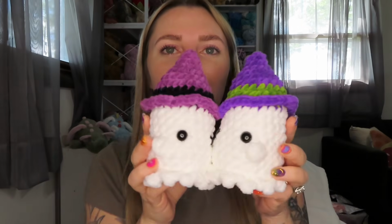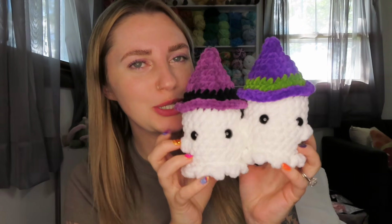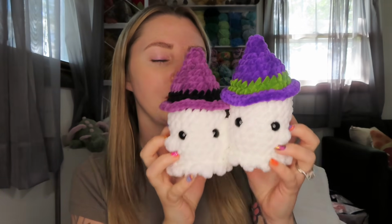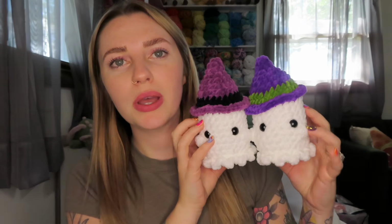So I made 2 with candy corn hats, 2 with witch hats. I'm not sure which colors I like the best. I really like both of them. I love the green that I used for this one. So I have 2 with witch hats. And then I have 1 with little stars embroidered all over. I thought this was really cool with the navy blue, and then I decided to do yellow. I really like how this one looks. Kind of looks like a wizard. So I only did 1 of those.